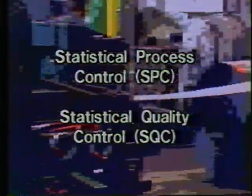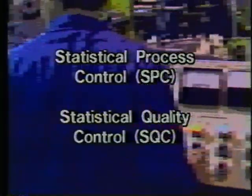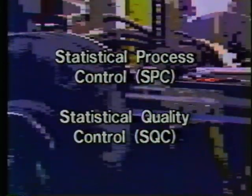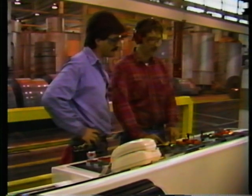Rome's quality control philosophy incorporates statistical process control, or SPC, and statistical quality control, SQC. Statistical quality control is a part of the overall QC process. Using SQC, computer data, and statistical information helps mill operators monitor specific production functions at checkpoints to ensure that your specifications are met.